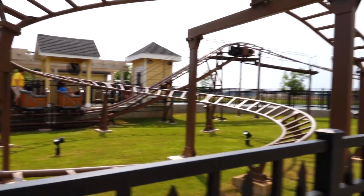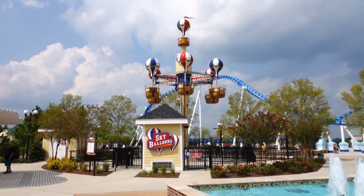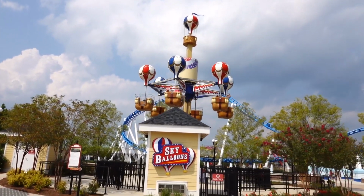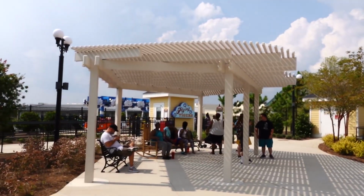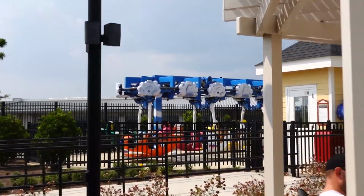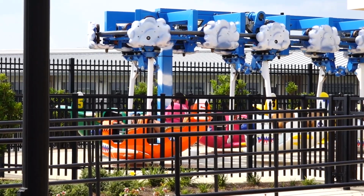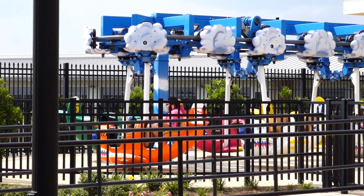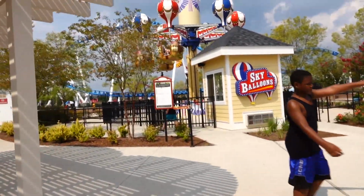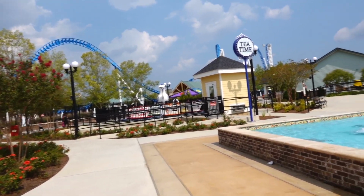Pretty cool. Very cool. And then over here they have the sky balloons, which is the standard ones that you can spin while you're up in the air. And then over on the other side they have Flying Tigers, which is basically like Oscar's garbage can ride, the little garbage can rocket ships at Sesame Place. That's basically the same thing. Anyways, pretty cool. Like I said, I think they have a good selection here for the kids. I think the kids would definitely enjoy this park.